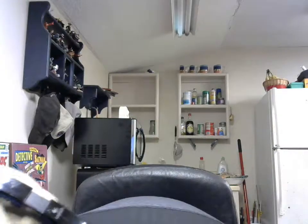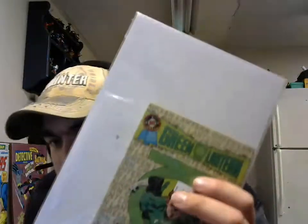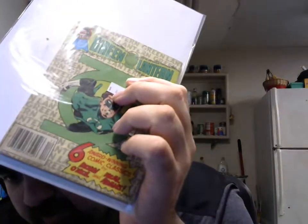But that's still good. I just dropped it, probably ruined the grade. I'm kidding, it's still good. But yeah, it has 6 different award-winning stories in there, written by Denny O'Neil and Neal Adams, and that's a really amazing creative team. So I'm sure there's some good reading in that book. Then we have, I'll go with this one first.